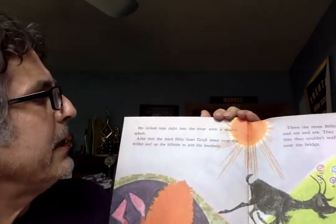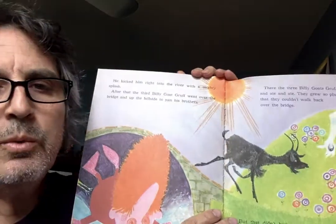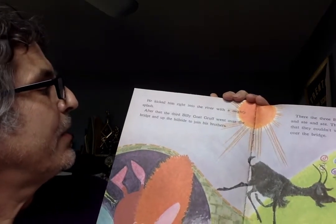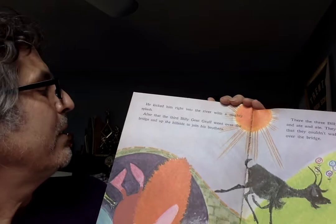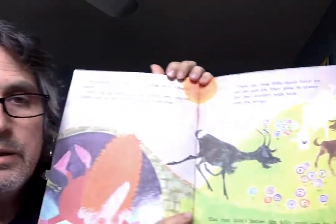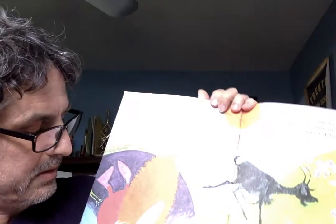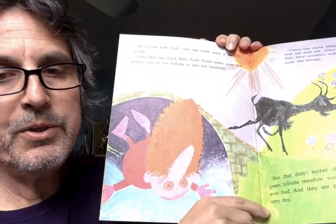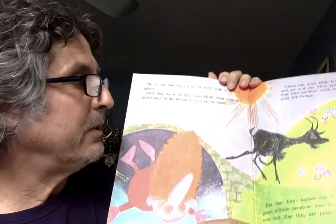Like a fight at the top of the bridge. He kicked him right into the river with a mighty splash. And after that, the third billy goat Gruff went over the bridge and up the hillside to join his brothers. You can see the troll falling off the bridge, making a big splash in the water.